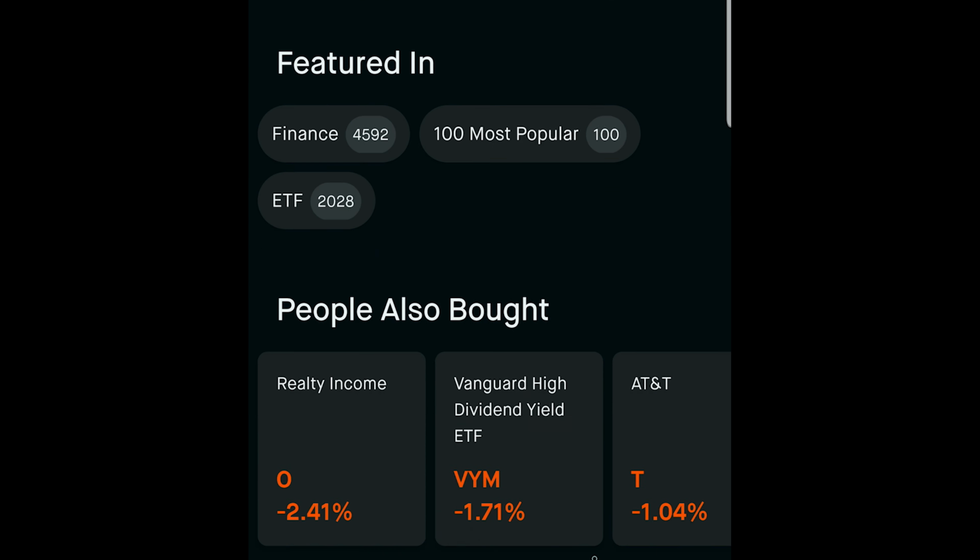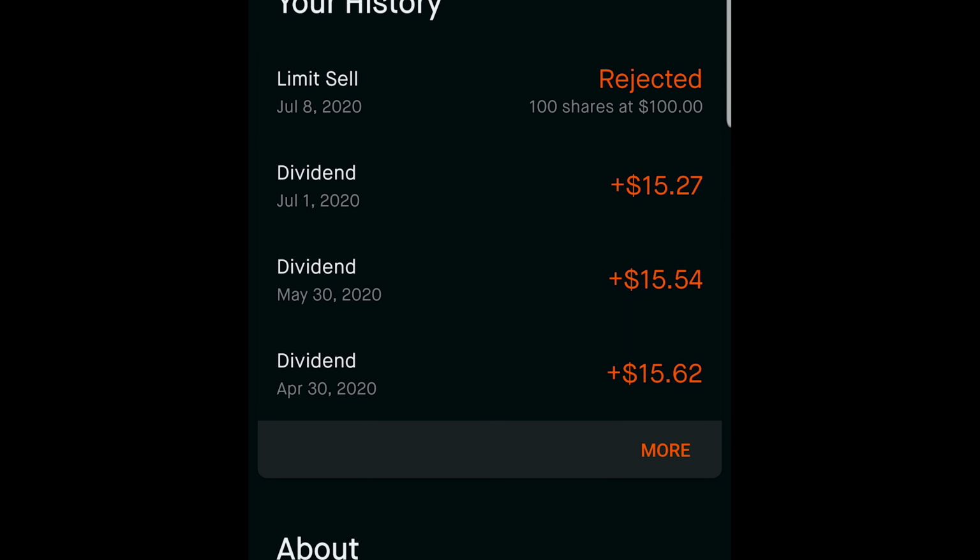And if we scroll down here, you'll see that some of the dividends have been paying in. You'll see that on July 1st of 2020, I got paid a $15.27 dividend on July 1st.